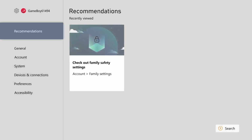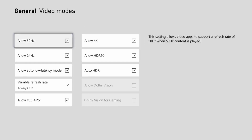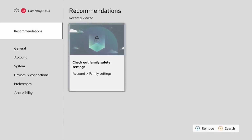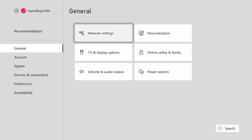I would actually like to see this be integrated even further, where you can add different options of the settings into a quick access mode. So for example, if I want to change my resolution settings right here, instead of navigating through general TV display options and maybe going to my video mode section and enabling the toggle for these options, maybe I could highlight certain options so that they're in my quick access, so I can go up here and have that be at the top for quick viewing. So that's what I would recommend right off the bat.